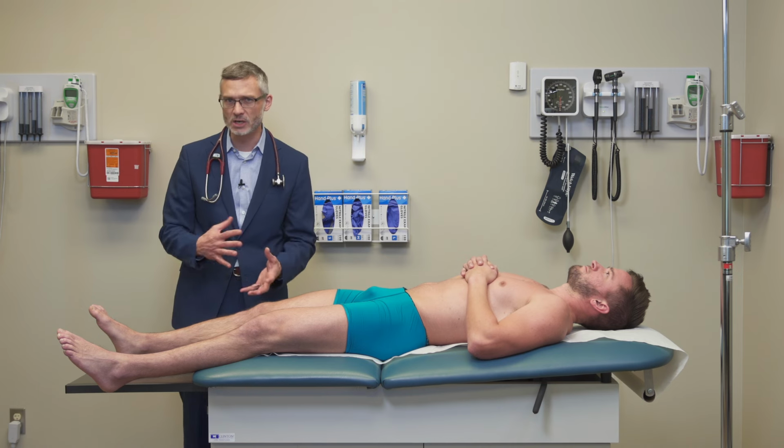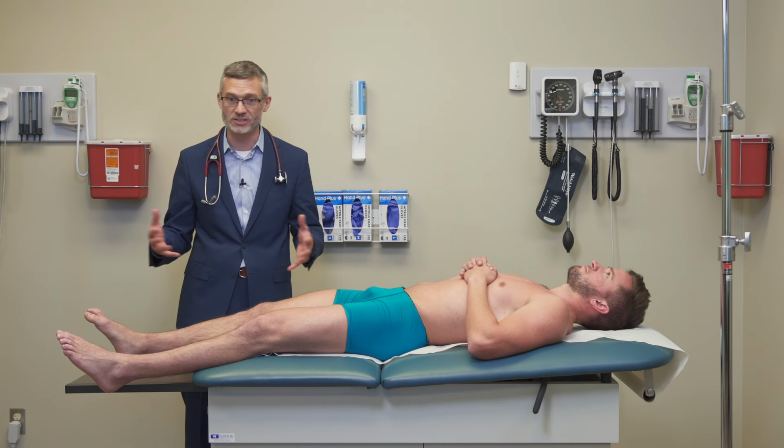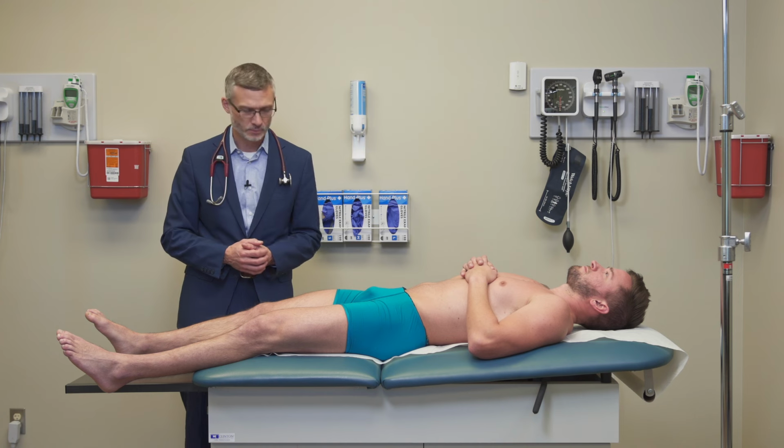So the interpretation of edema can be very nuanced, and it's important to realize that it's useful, but it's not going to make or break a diagnosis of heart failure.